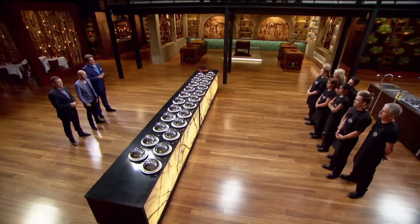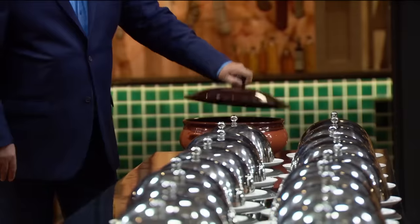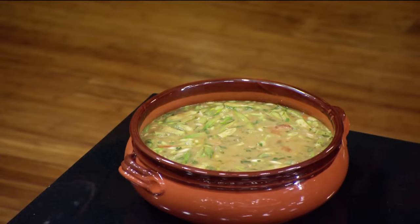Well, we've tallied up your answers, but before we reveal who's done best, who maybe hasn't done quite as well, who reckons they know what this dish is? Colin? I think it's gumbo. Absolutely. Louisiana gumbo, the classic of the American South. I actually haven't eaten gumbo before. I'm really nervous about getting these ingredients right.